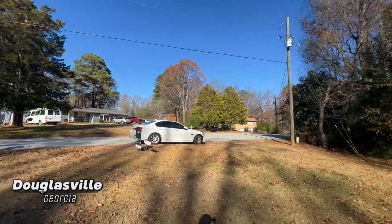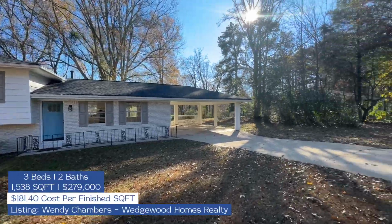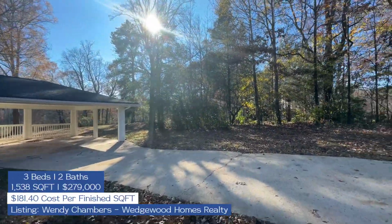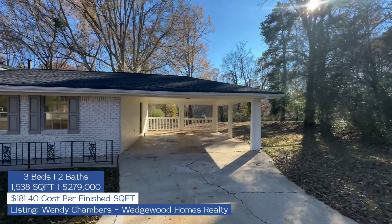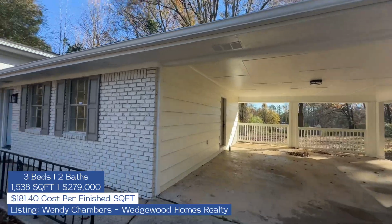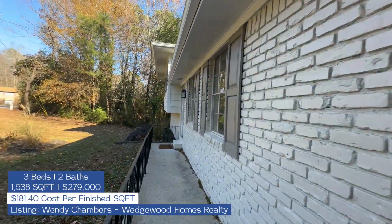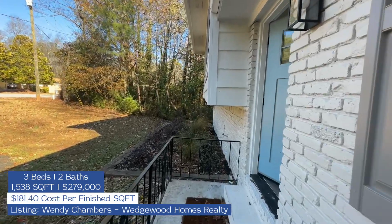This time with an affordable home in Douglasville, Georgia. This house is priced at $279,000. The house offers 3 bedrooms, 2 baths. It sits on a 0.59-acre lot. The square footage is 1,538, bringing the cost per finished square foot to $181.40. This affordable split-level home has been fully renovated and offers peaceful living in a quiet neighborhood with no HOA.